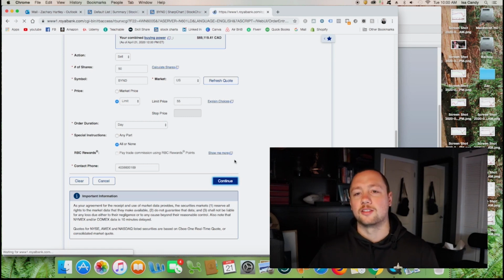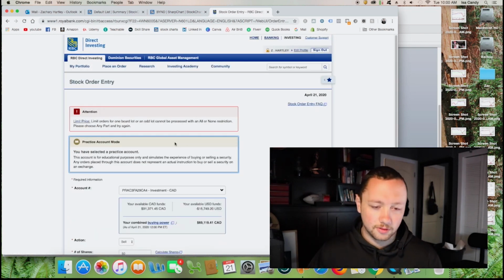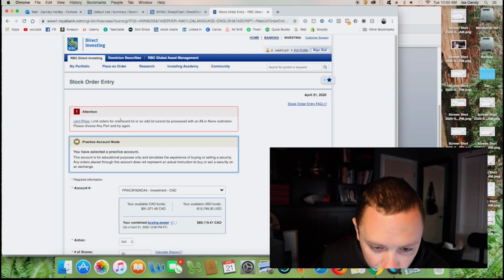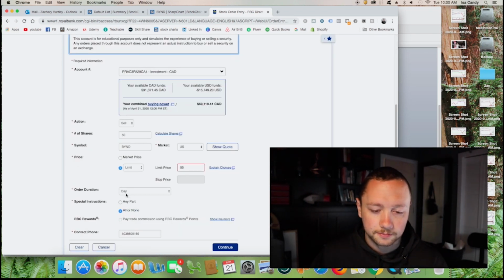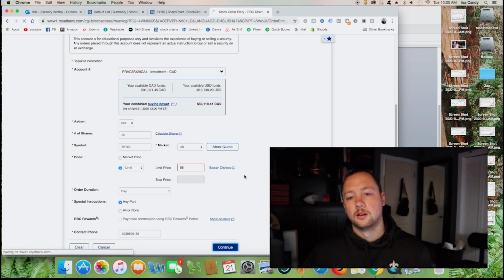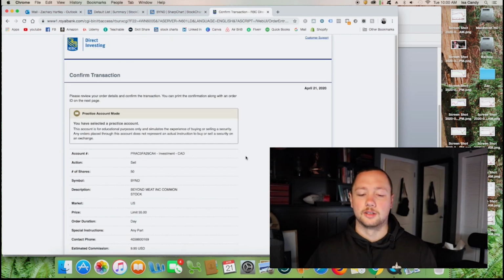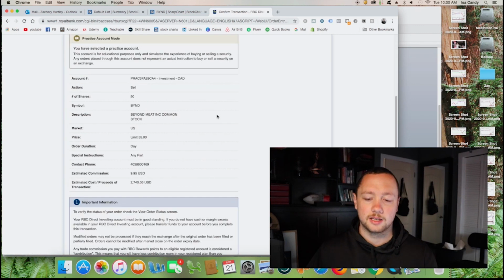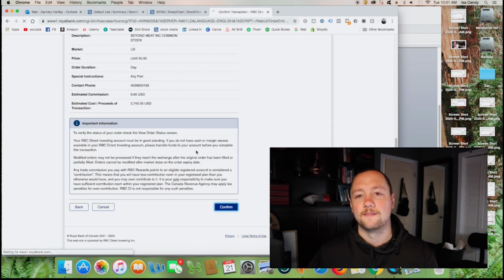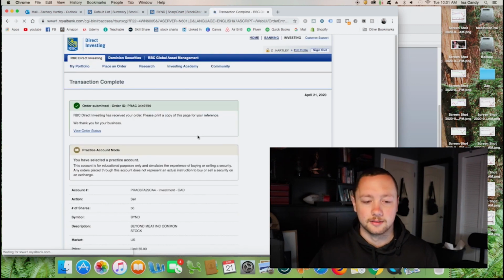So now we've got the buy order in there that should have executed already. For one, board lot or an all lot cannot be processed with all on. Oh, okay, it's not letting me do that because it's too small of a trade. That was the problem. So we're going to get in, we're going to execute this stop loss. Now this is going to be our risk mitigation to basically help us get out of that trade in the event that we were wrong on our trade.